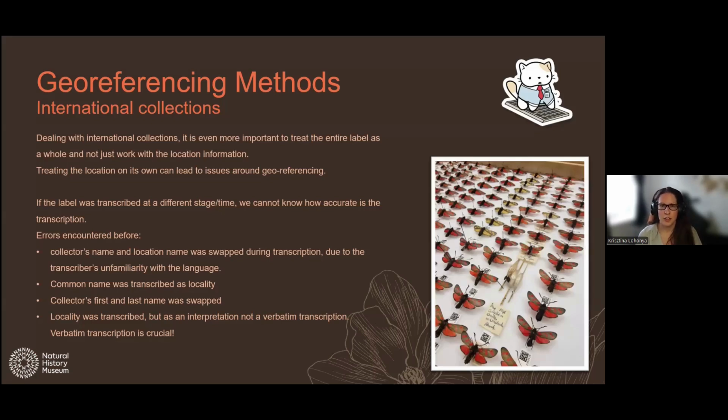So this is one of the slides that has the most writing on it. And yes, as I mentioned before, especially with international collections, but even with collections within your own country's limits, always treat the label as a whole. Everything on your label is going to affect how successfully you can find your location. And I encountered a lot of errors, a couple of which I list here, where common names were transcribed as locality because the person doing the transcription was unfamiliar. The collector's name and location were swapped, and this can really hinder your georeferencing efforts when you're trying to georeference a person instead of a location.